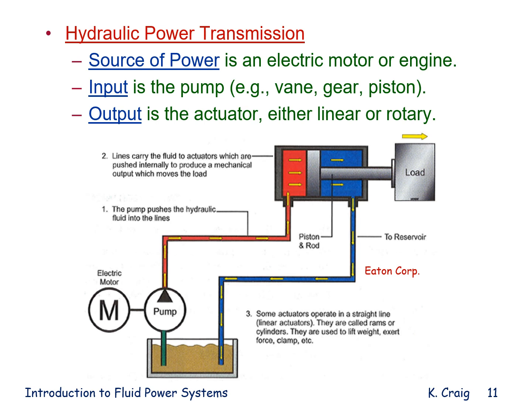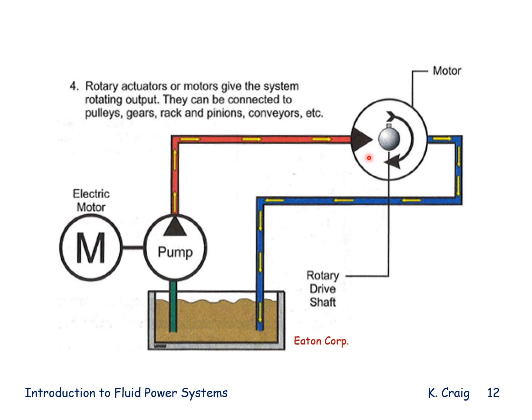Some actuators operate in a straight line. They are linear actuators. They are called rams or cylinders. They are used to lift weight, exert force, clamp, and so forth. Rotary actuators or motors give the system rotating output. They can be connected to pulleys, gears, rack and pinions, conveyors, and so forth.